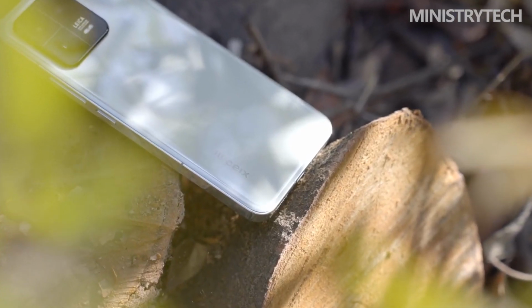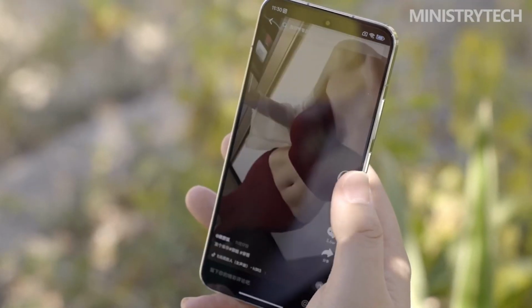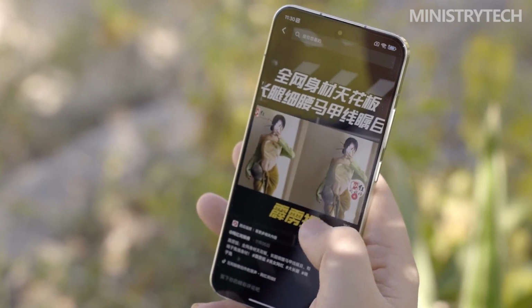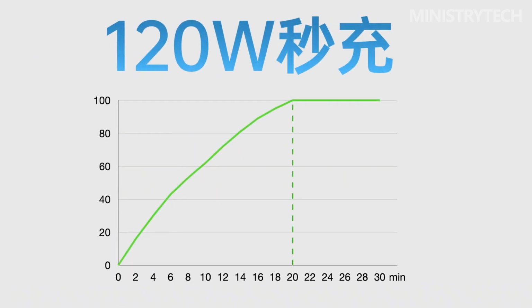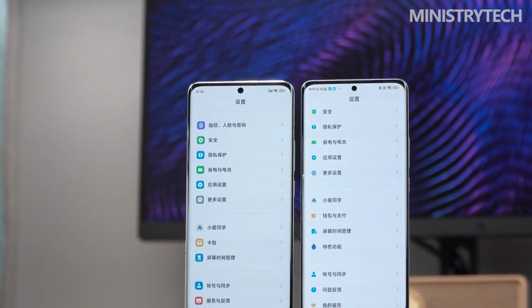The Xiaomi 13's 4500 mAh battery features 67-watt cable charging, 50-watt wireless charging, and 10-watt reverse wireless charging capabilities. A 4820 mAh battery powers the Xiaomi 13 Pro and supports 120-watt cable charging, 50-watt wireless charging, and 10-watt reverse wireless charging. Snapdragon 8 Gen 2 is the chipset used by the Xiaomi 13 and Xiaomi 13 Pro.